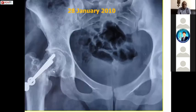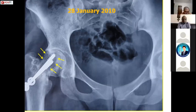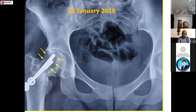This is another problem you find here. Because of the movements of the screw in the head of the femur, there is bone loss, which is again shown to you by these yellow arrows. So once there is bone loss, stability is a very, very difficult question in these cases. You have to preserve the bone. You have to add some bone here to give stability, like fibula or cancellous bone. Only then you can preserve such a hip in a young girl. This girl is only just 21 years old.